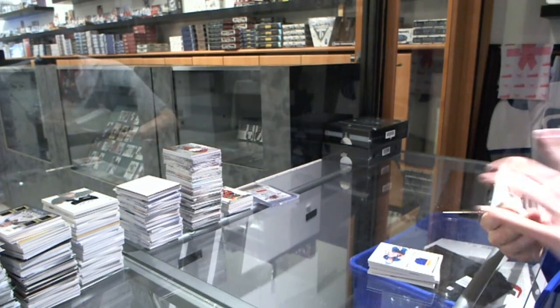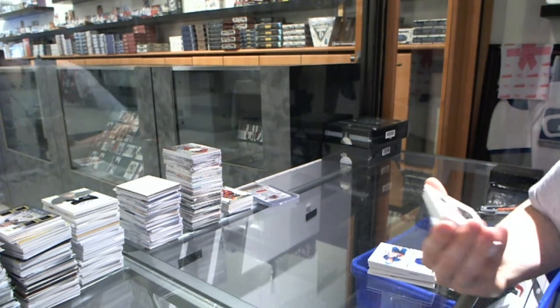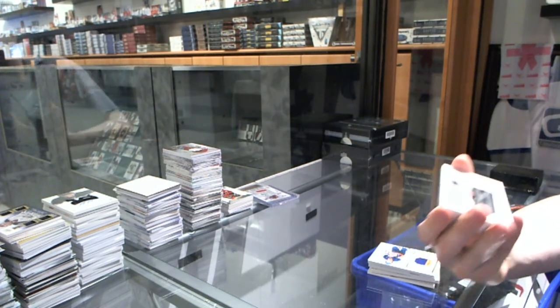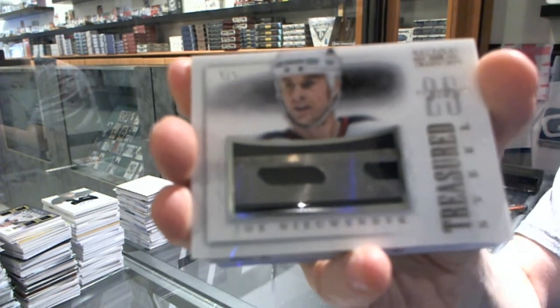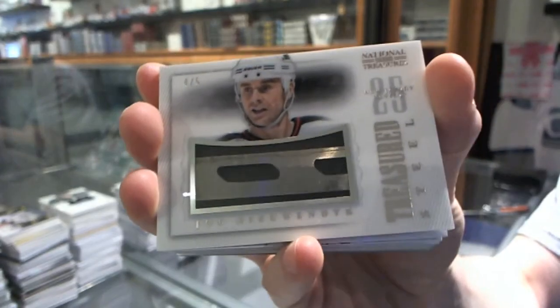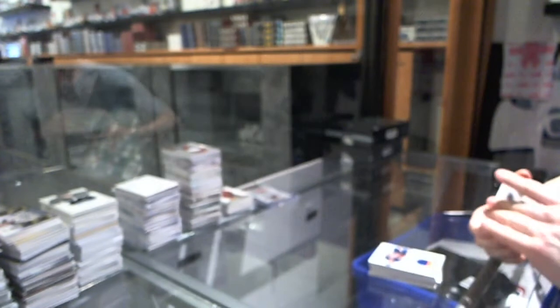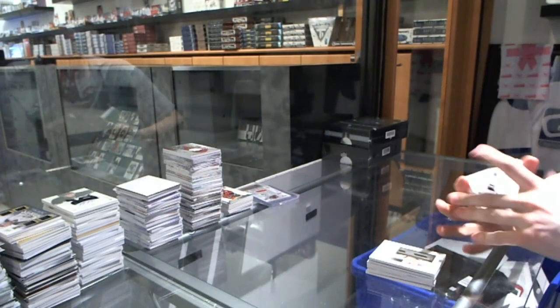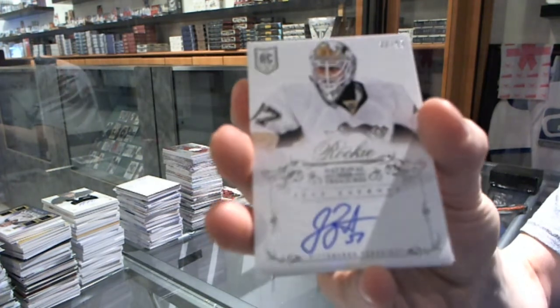Oh, neat. We've got a treasured steal, numbered 4 of 5 for the New Jersey Devils, Joe Neuendijk. Treasured steal, 4 of 5 for the Devils, Joe Neuendijk. That's pretty sick. We've got a rookie autograph, number 99 for the Pittsburgh Penguins, Jeff Zatkoff.